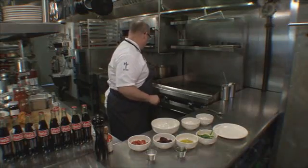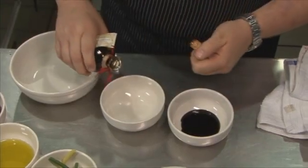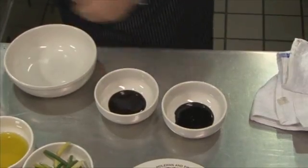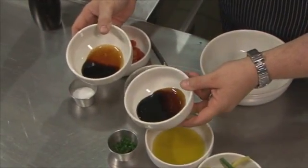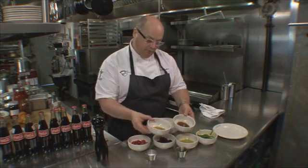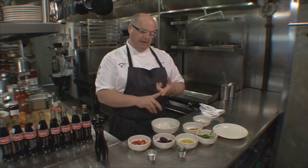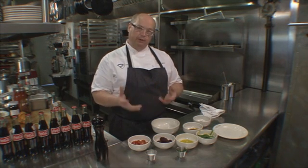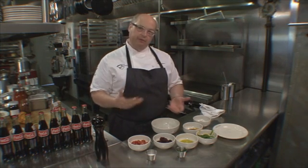I'll show you all the viscosity of this. Like that. Let me show you actual balsamic vinegar. And by eye, I would say you probably couldn't tell the difference. Right? And when we're looking at cooking, we're looking at elements of flavor. Sour, salty, sweet, bitter. They've come up with a fifth taste, umami, which is a protein type taste. So we want to play within those flavors.